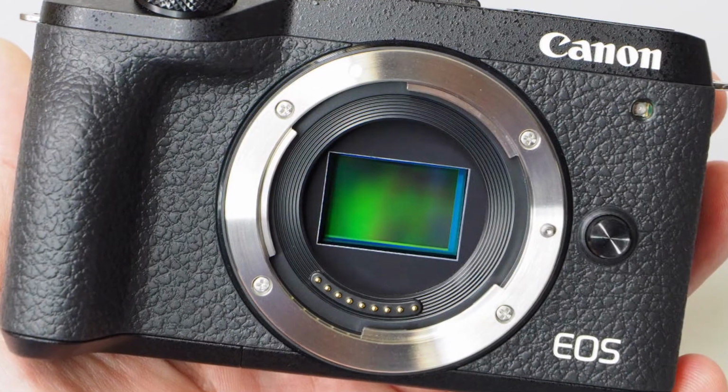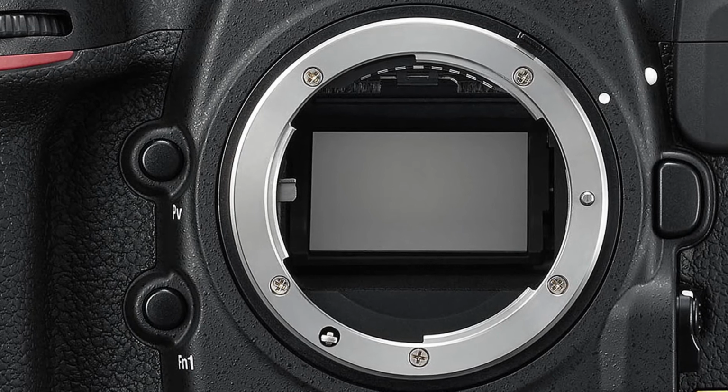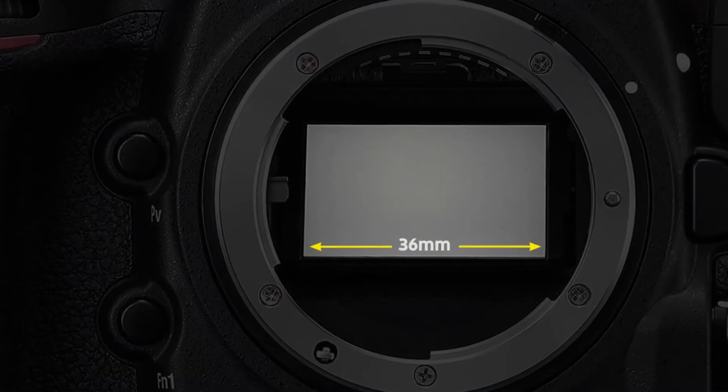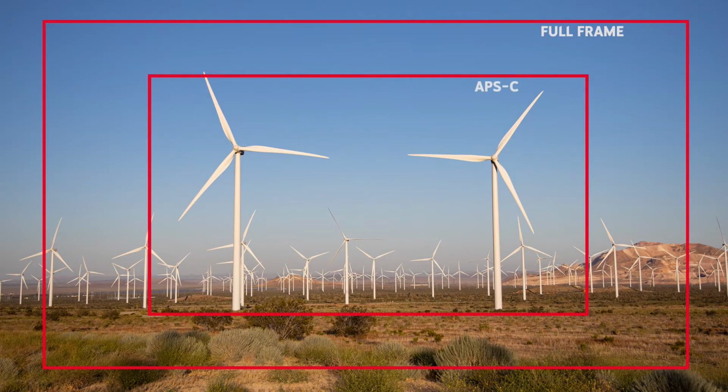Now let's take a look at how your camera sensor size affects the lens choice. Digital cameras have multiple sensor sizes, but the two most popular are full frame and APS-C, also known as crop sensors. Full frame sensors are the same size as a 35mm negative. That's 24 millimeters by 36 millimeters. They are generally more expensive and provide better quality overall.